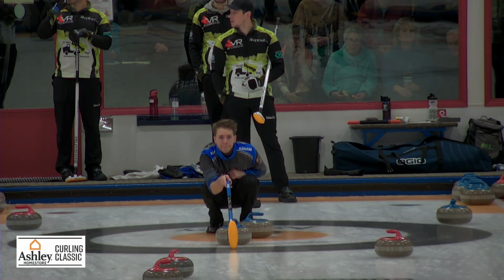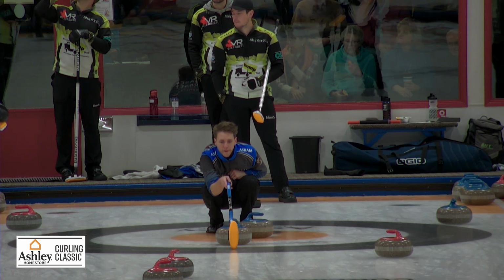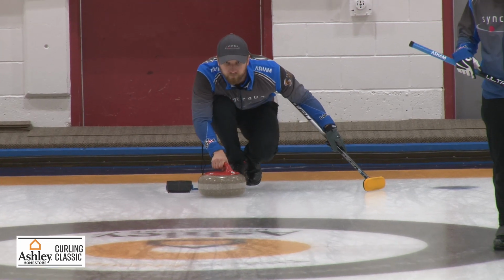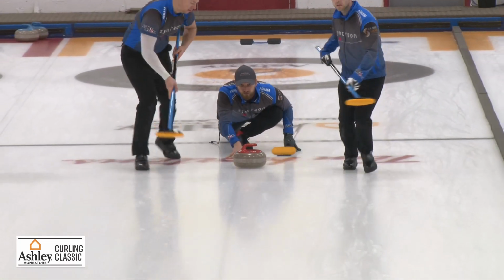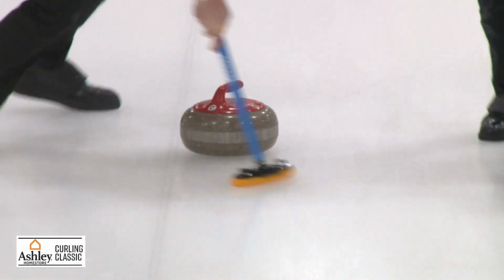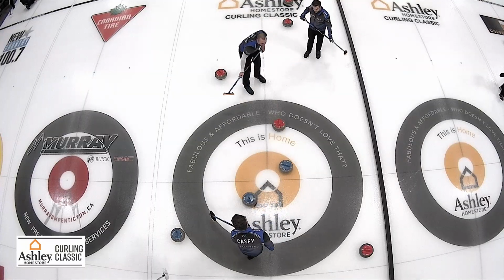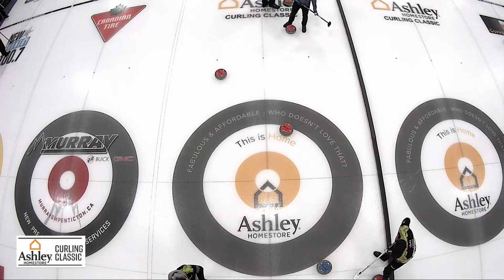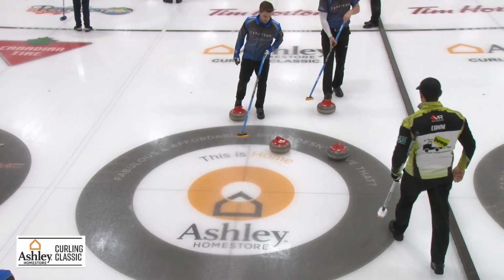Looks like Jim Cotter made a nice shot. Charlie definitely wants to make sure he sticks around here. Whoa. It's pretty good. Makes the double for his one. So Charlie Thomas picks up another one and is up 7-3 after six ends.